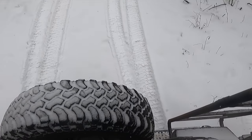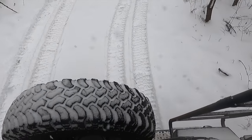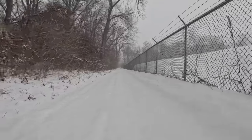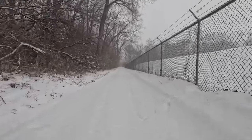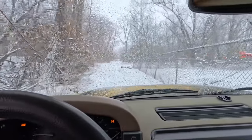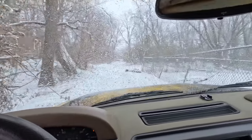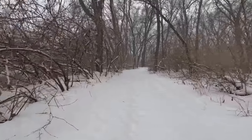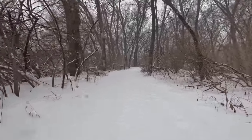I'm going to turn around and take an easier entrance until I get a handle on the condition of the Discovery. This is the easiest entrance into the trail. I'm hoping that the noise I heard was only the fender and there's nothing mechanically wrong with the vehicle. And while I'm on level ground, everything seems to be fine.